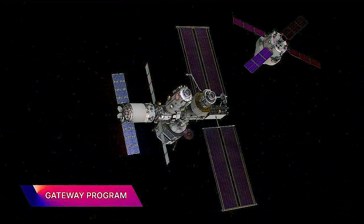So what we have for the Gateway is a near rectilinear halo orbit, NRHO, and that orbit has the benefits of both. So it is both access close to the moon for some of its orbit, where we get to about 90 miles away from the lunar surface, but it also has the stability of a distant retrograde orbit, so its overall orbit takes about a week, 6.5 days or so, and that orbit offers both the stability of a distant retrograde orbit as well as the access to the lunar surface that a low lunar orbit would have. Wow, that's really cool.